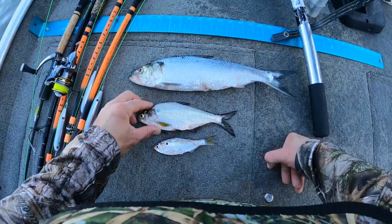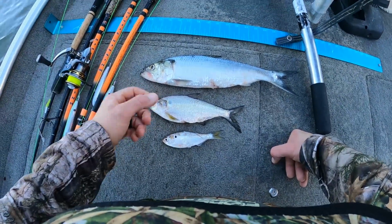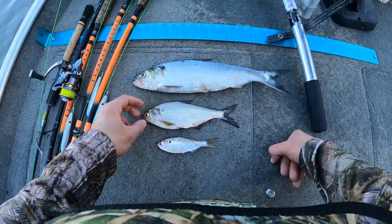Now, the second bait I like to use is gizzard shad. This is a gizzard shad. These are what I typically throw a cast net to catch. So gizzard shad, you'll find a lot of them.